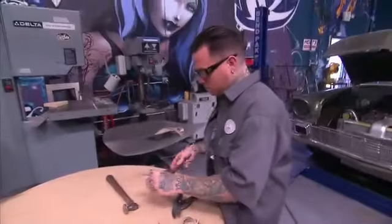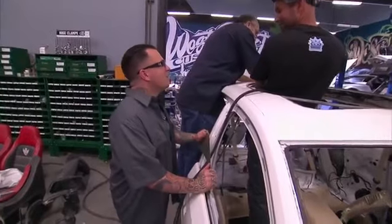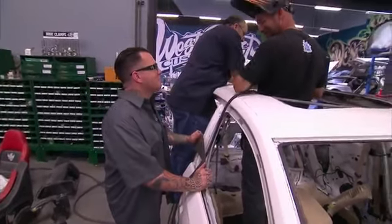The piece is cut. Now it's time to go tack it on the car and get this car off to the body shop. Hey, boss. I'm ready to work, boss.